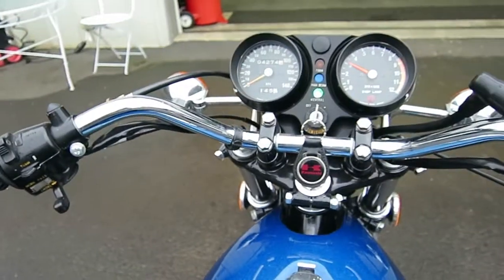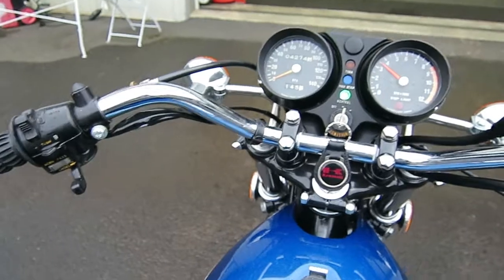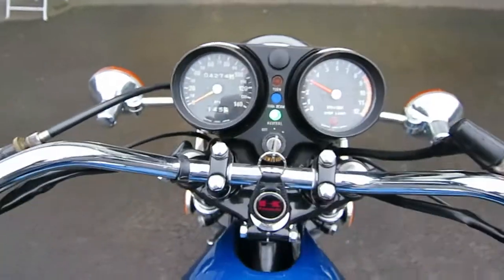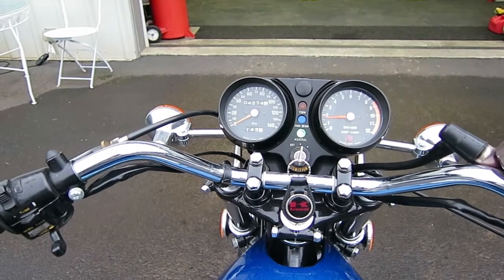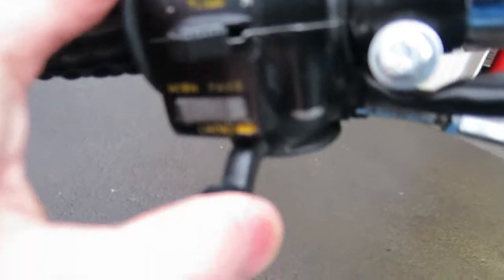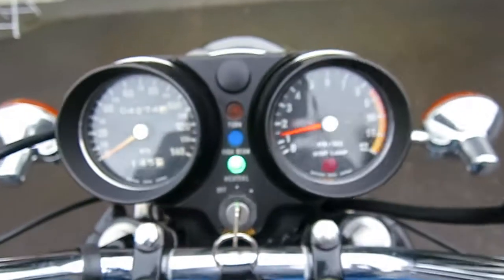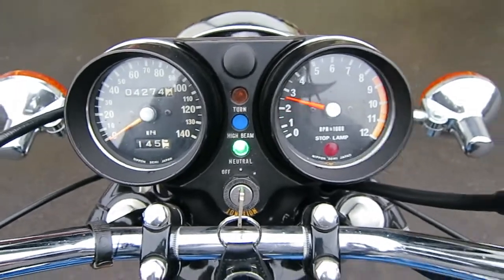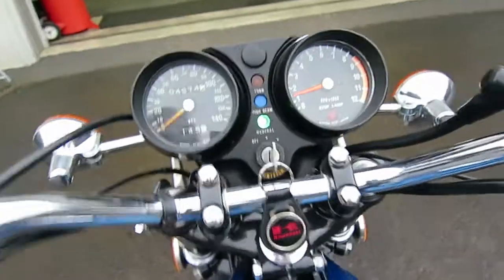I'm going to let it kind of get the cobwebs out for a second or so, and then I'm going to let off the throttle. Okay, you can see the choke is all the way off. It's on, off. So it's idling without the choke. So you know that the pilot jets and the carburetors are functioning correctly.